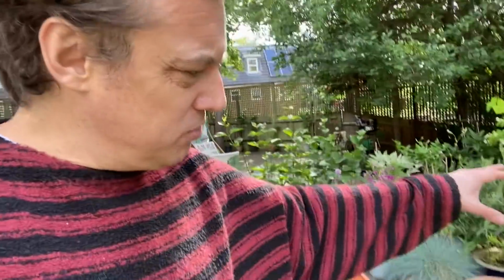That azalea's past its flowering moment. These are going to kick off soon. I forget what they're called. Can someone remind me what these are called?